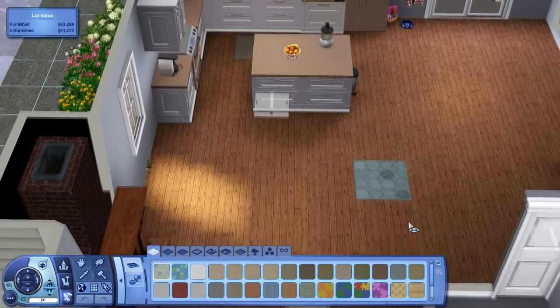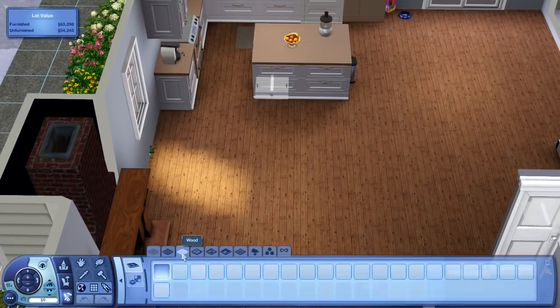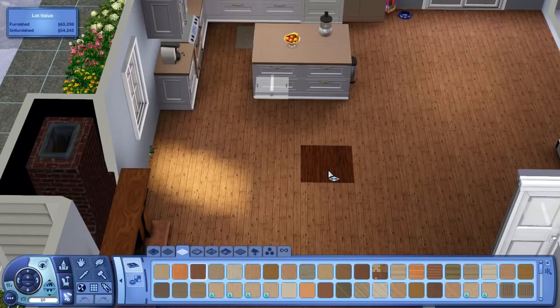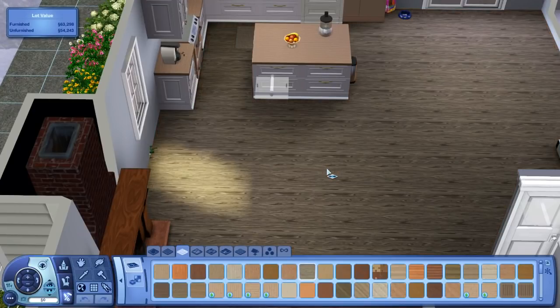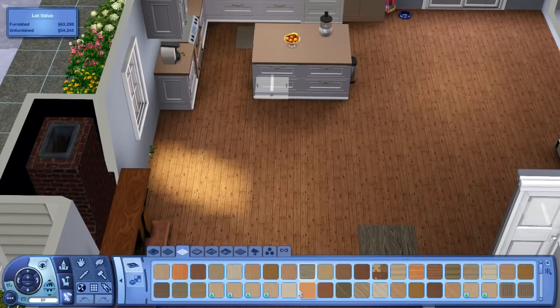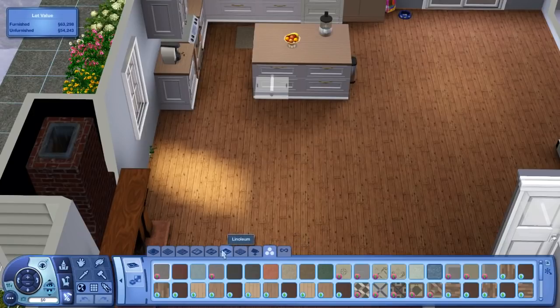which is one of my favorite things to do, weirdly enough. I know that's a really weird thing to enjoy, but I do. I really like going and picking out cute flooring, usually wood flooring. Hardwood flooring is my favorite. So I think that's what we're going to end up using.